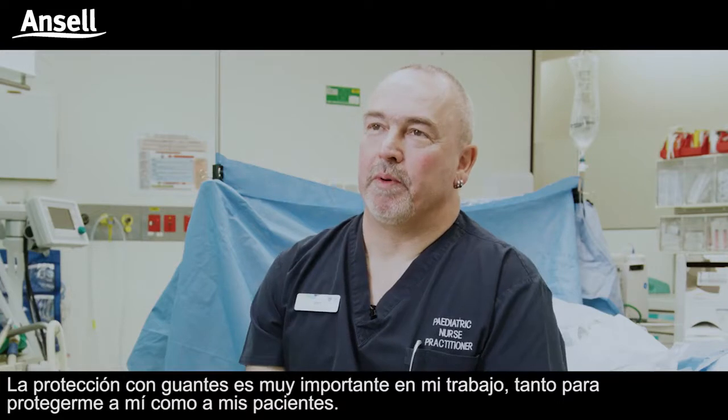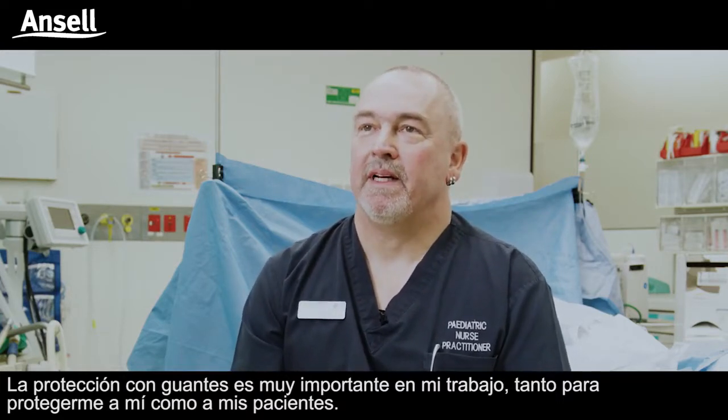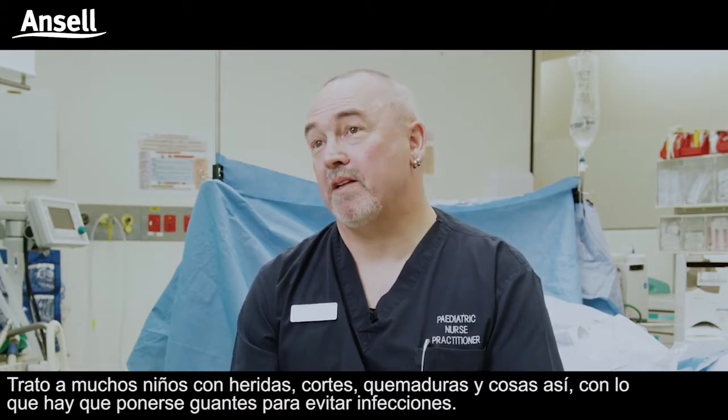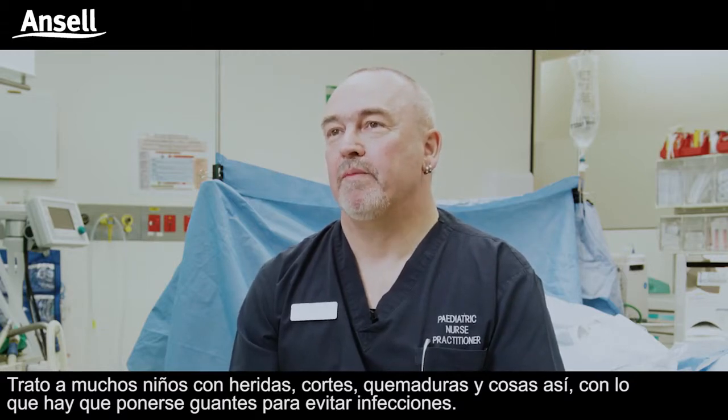Glove protection is really important in my job, not only to protect me but to protect my patients. I deal with a lot of children with wounds, cuts, burns and things like that, so I need to glove up to prevent infection.